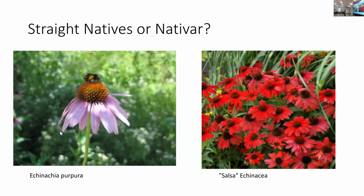Another thing that's going to come up once you start looking for native plants is whether it's a straight native or a nativar. A cultivar developed from a native, that's what a nativar is. So let's take echinacea as an example. Echinacea coneflower, probably one of the best known of the native flowers. It comes in purple, pale purple, and yellow. But the hybridized echinacea can be red, orange, pink, green. I even have one that's kind of green and pink within each petal. You know, it's beautiful. But what besides color makes those coneflowers different?